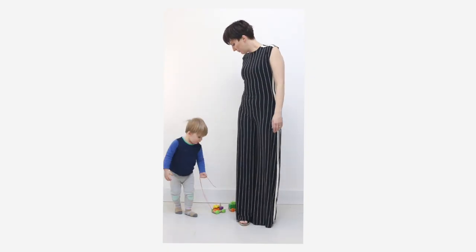For function, this jumpsuit isn't quite as transitional into a bunch of different scenarios because it is a little bit more formal.